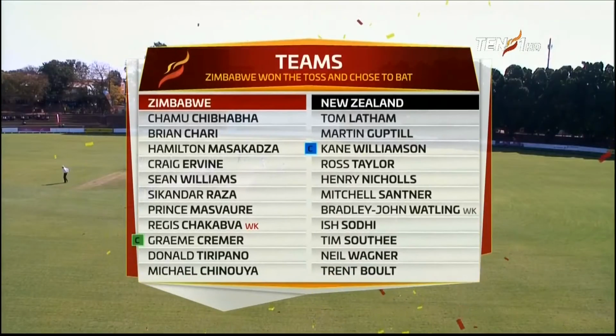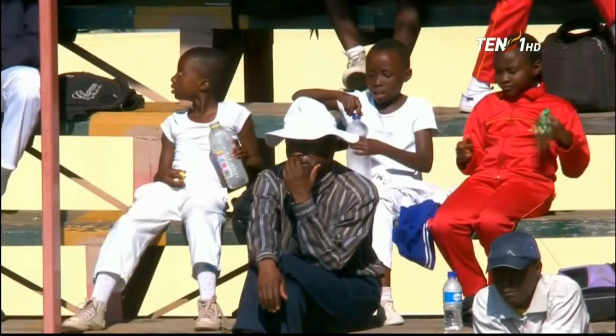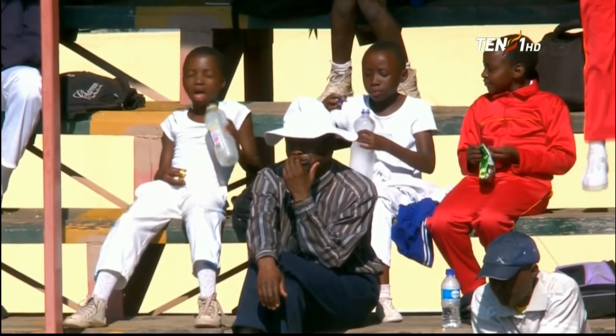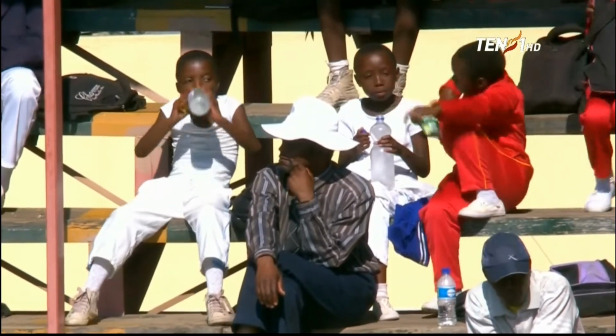The host nation were returning to Test cricket after a gap of nearly 2 years and were relying on an experienced middle order of Hamilton Mazakadze, Craig Erwin, Sean Williams and Sikandar Raza to make an impression. On the other hand, the visitors picked 5 bowlers, including the likes of Ish Sodhi and Tim Southee, to trouble the Zimbabwean batting lineup. Your opening voices in the commentary box will be Neil Manthorpe and Jeremy Coney to take you through all the action.